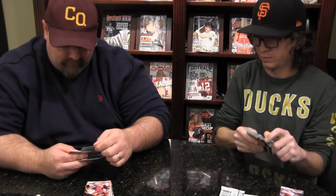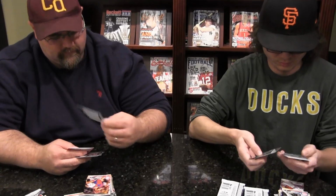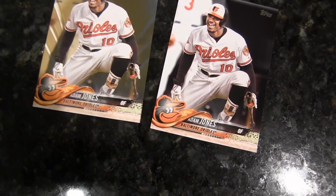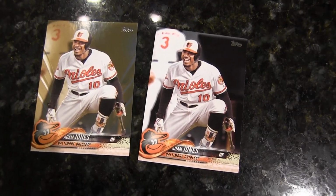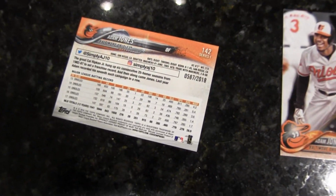All right, Alex Verdugo. You got one of these guys earlier. This is the rookie insert. Oh, that's kind of cool that I got both of these, the gold parallel of Adam Jones with the base parallel. There you go. And the golds are out of 2019, right? Yeah, 2018. All right. So every year, one more person can get us that. Keep increasing it.